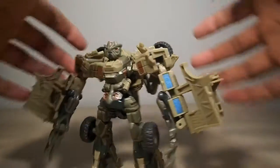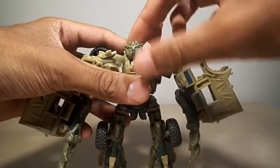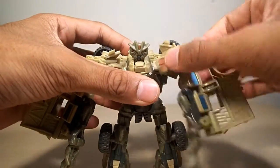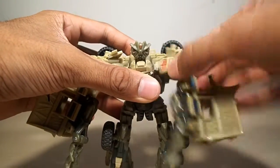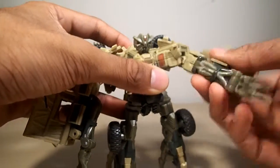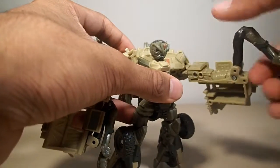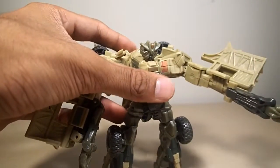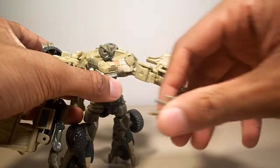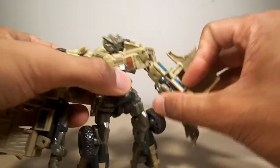So articulation wise on this figure, the head's on a ball joint so he can emote pretty well, and he has an extra hinge if you want to use that. The arms are weird. They rotate on this joint here, out on this joint here, they swivel, the elbows are up there, and he does have what's known in the instructions as battle arms, which extend. So he has extra joints in there. But I just leave his arms in normal mode instead of battle mode.